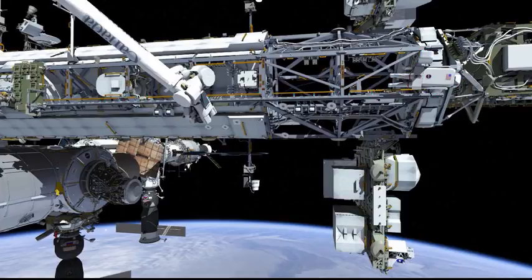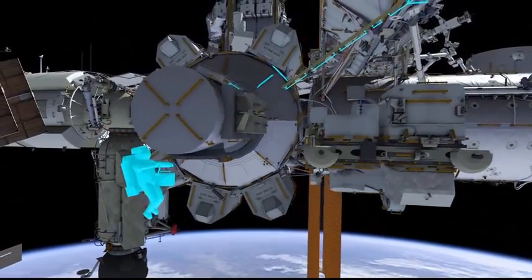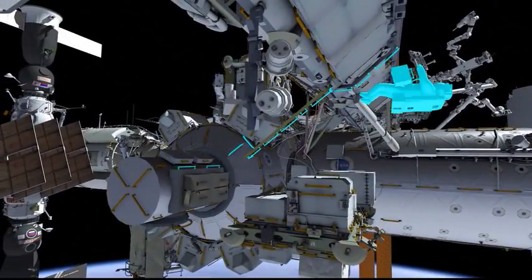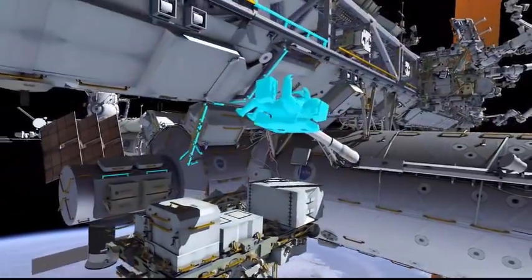And then he'll head out towards the solar alpha rotary joint, the SARJ, followed by Kate, who will come after. She will follow that same path and follow her tether to meet Jeff out there before they both head out to the prime task on the EVA, which is retracting the radiator, as Zeb mentioned earlier.